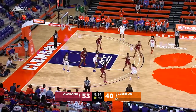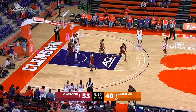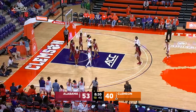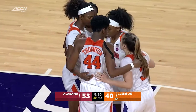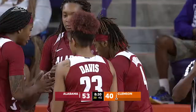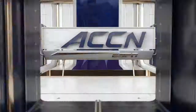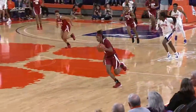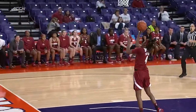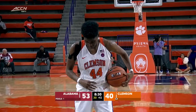In the paint. Driving strong, a nice block, but here's Thornton with a follow. Can't knock it down, but will draw the foul. Boy, inside, Hayes looked like she just had an easy layup, but good defense. And the foul inside was against Copeland. Here's the steal out front by Cierra Johnson, and just the easy basket. She explodes like a shot out of a cannon. Tremendous athlete.